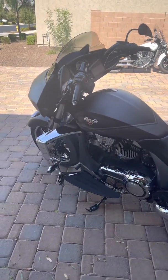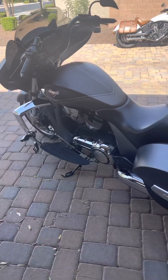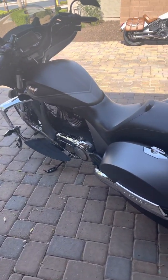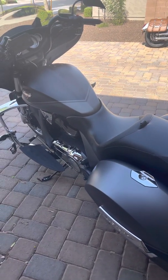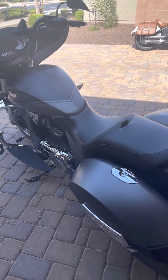New battery last summer. Batteries don't last long here in Phoenix. They last about 2 years. I've had a tender on ever since. That's something new that I'm trying here. I don't know if that's going to help the battery life or not, but in any event, it was new last summer.